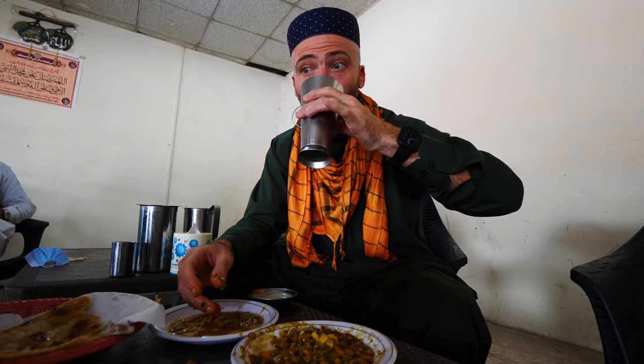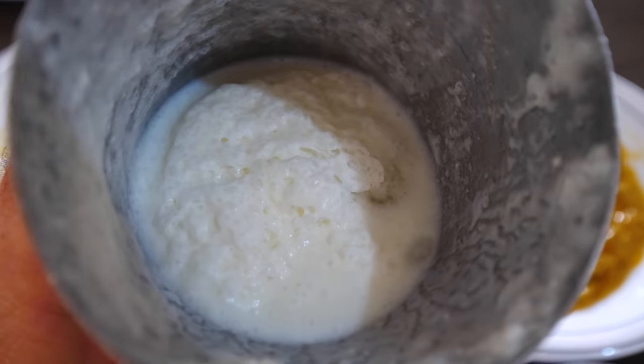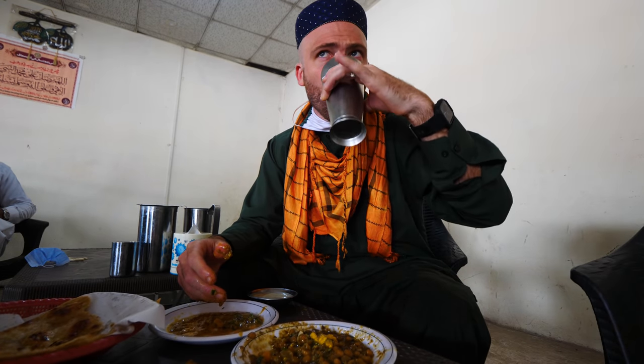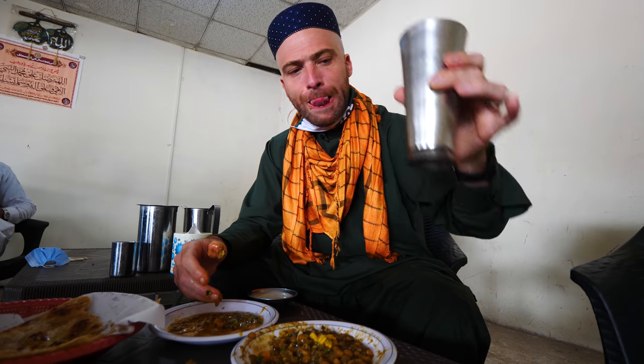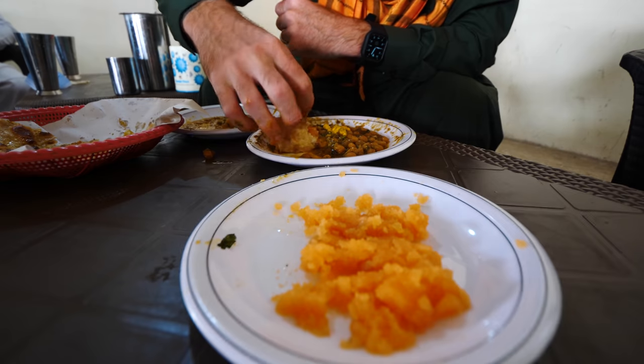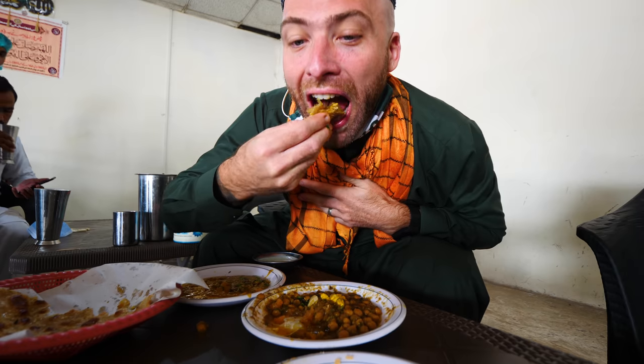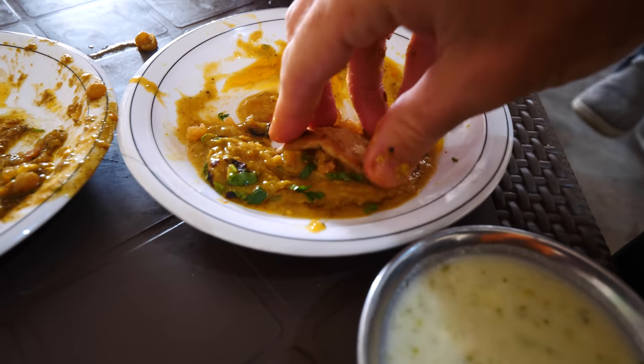And once you're ready, drink some of the lassi. Basically cream, basically yogurt. Oh, so cold. Breakfast of champions. So grab this and this. Make it very sweet. I've never done this before, but I love it. Last thing I do is mix the haleem with the halwa.